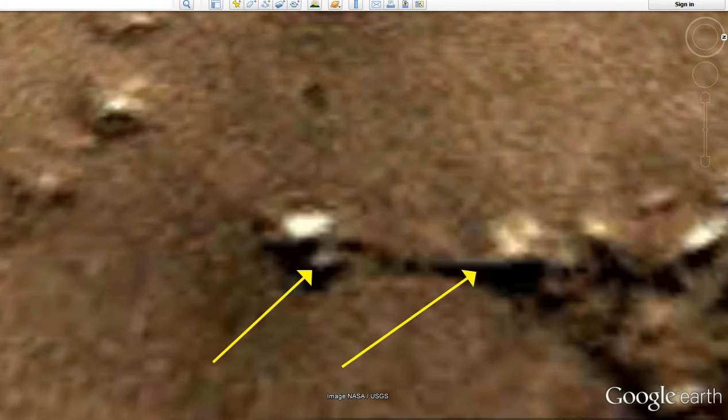But here's another interesting feature that goes along with it. It looks like a pipeline, perhaps? Or maybe a travel tube? I can't tell, but obviously, until we get some honesty out of our government, good luck there, we won't know, but I'm thinking these aren't sand dunes, people. Of course they're not sand dunes. Okay.